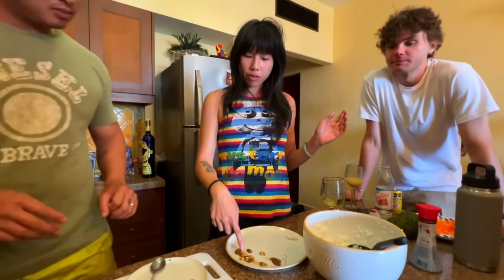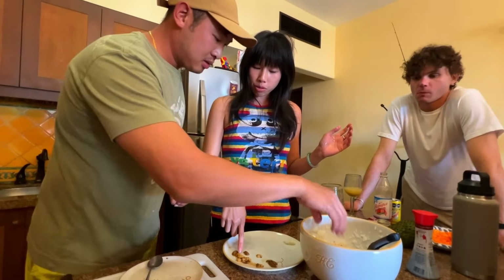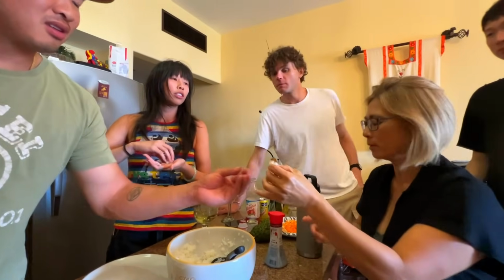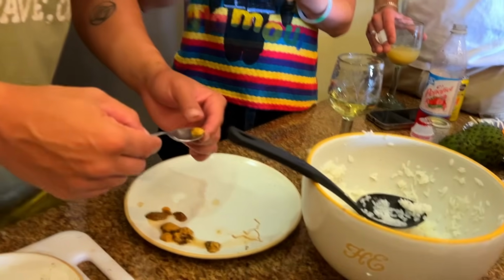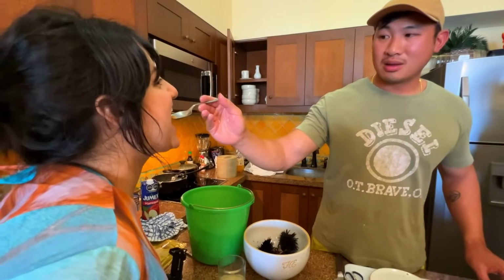Sam tried it yesterday. This was a little saltier than yesterday. I think this one's a different color than yesterday. Same as yesterday or different? It's different. It tastes different. Don't eat so fast. Feed me.